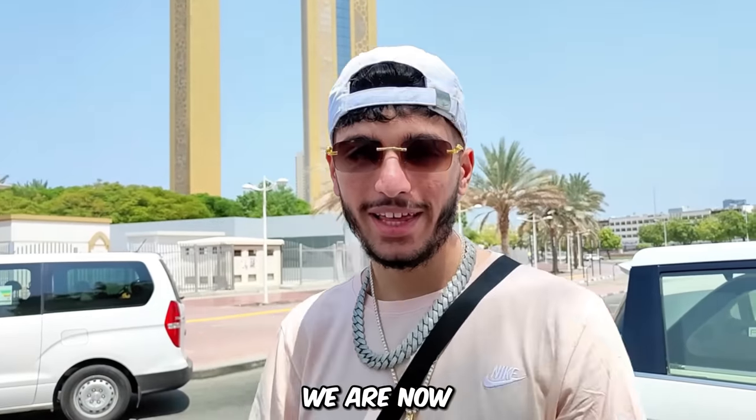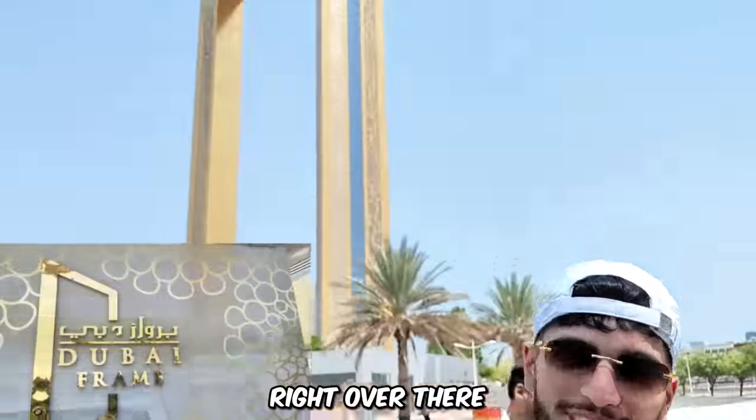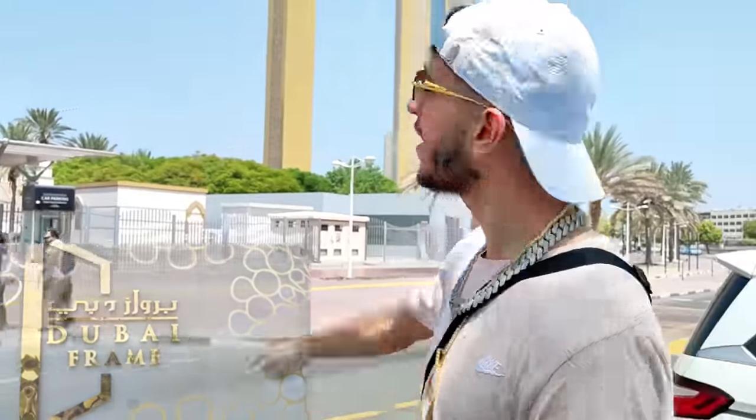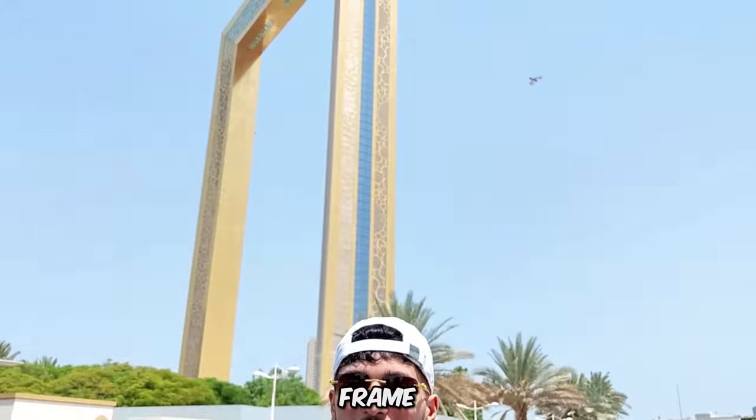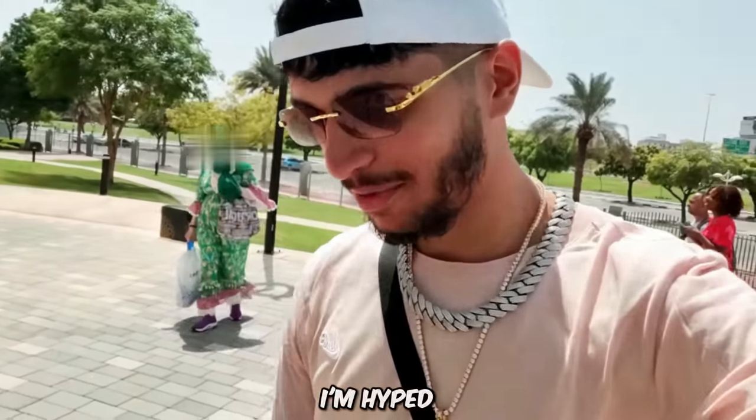We are now in the Dubai Frame. We're right over there. So now I'm gonna go right at the top, the Dubai Frame. Let's go. Alright, I'm heading inside towards the Dubai Frame. I'm hyped for this.